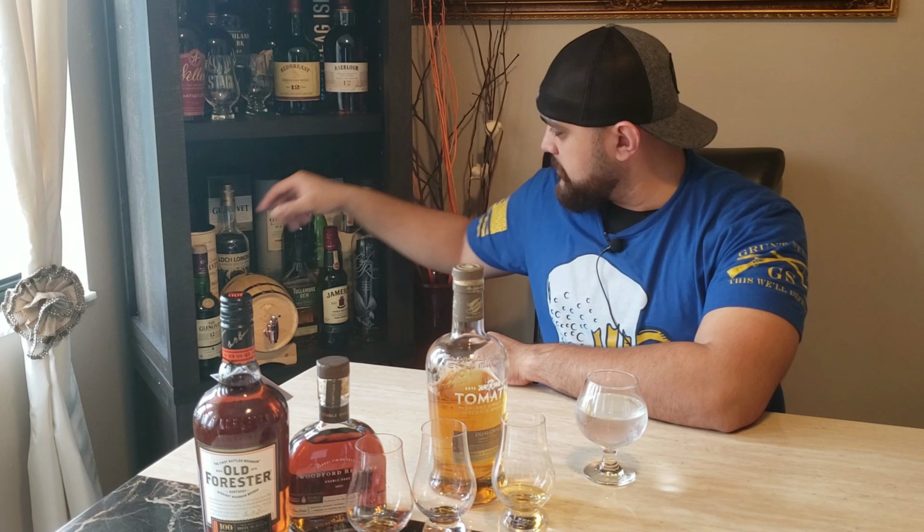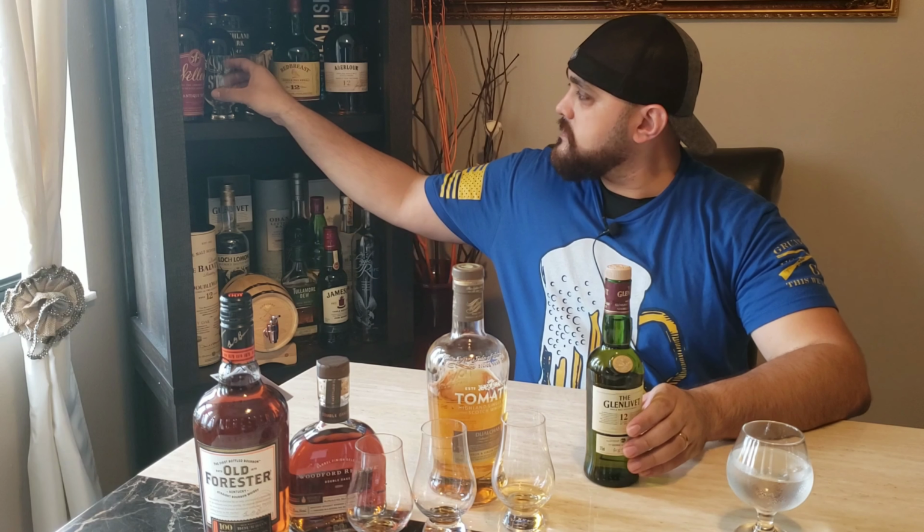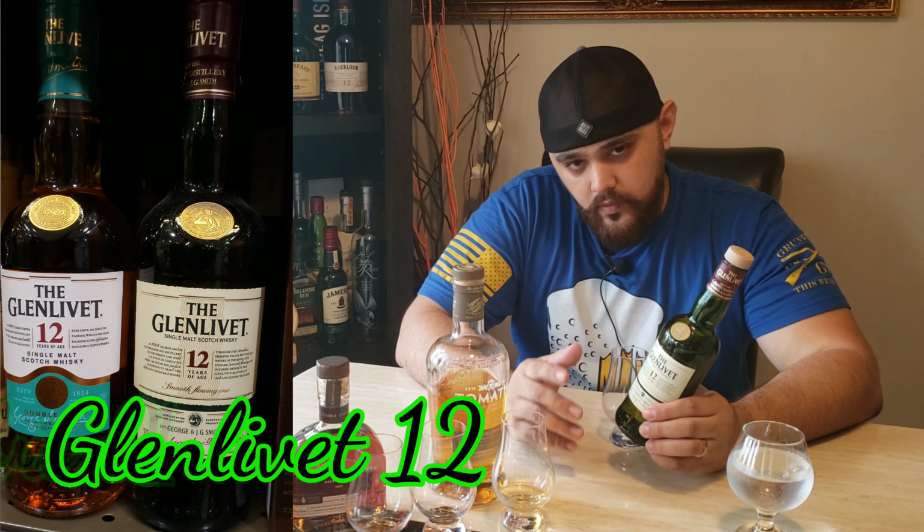I'm gonna go with this one. This is what I was looking for. I just couldn't find it because I have a lot of green bottles. My second Scotch recommendation is definitely going to be the Glen Lachlan 12 years old. This is what opened me up to the world of Scotch.